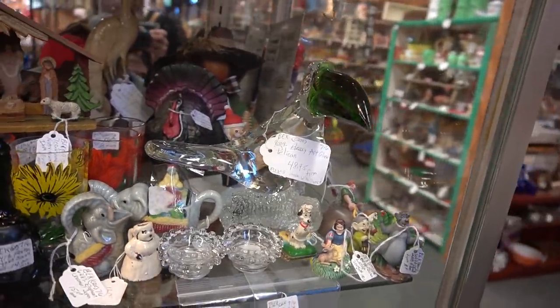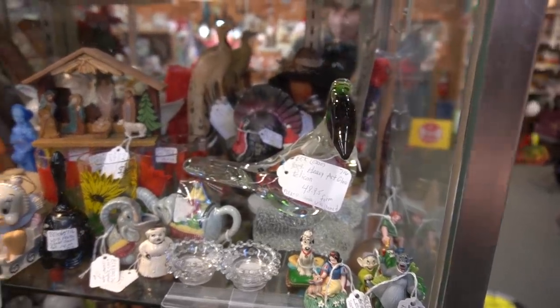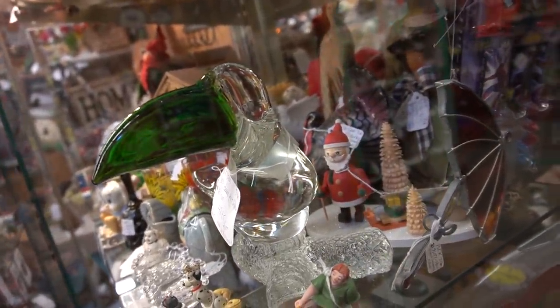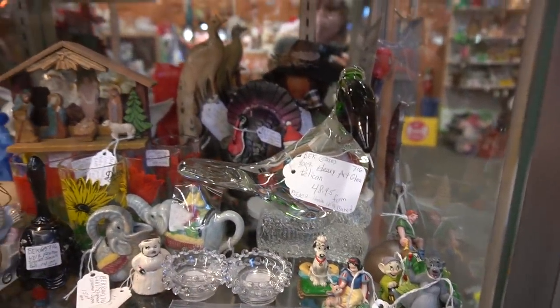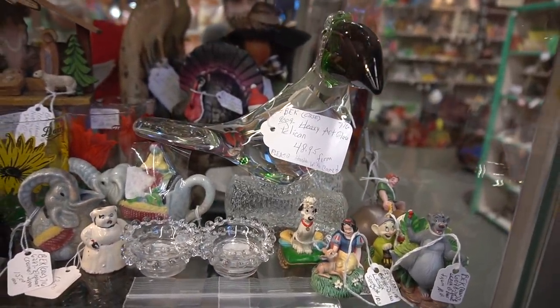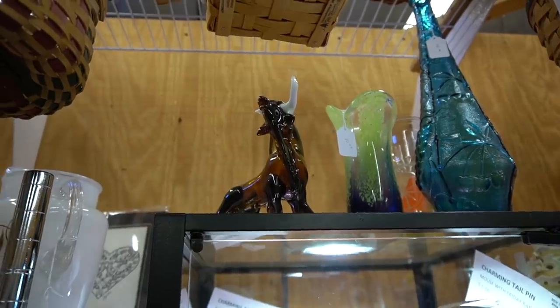Now, I did notice this art glass bird here in the case. It was $48.95 firm. I got the feeling that this bird could be Italian, possibly Murano, but I just wasn't positive about it, and so I figured, you know what? I've spent a good amount of money already today. Do I really need the bird? Probably not. And I did decide to leave him.